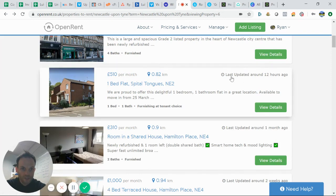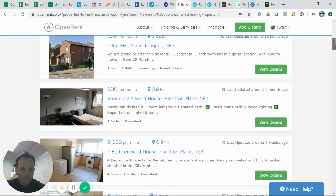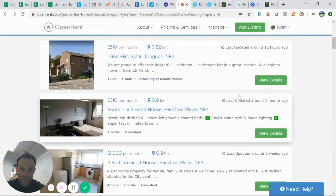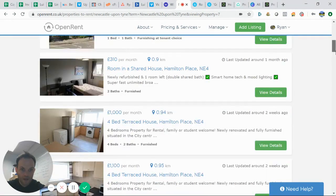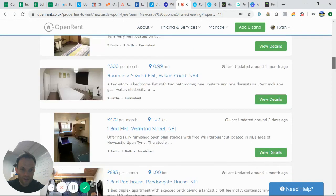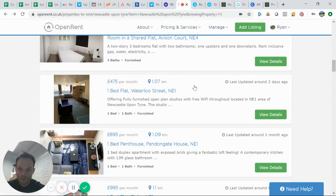What it does have is it tells you when the property was last updated. So you can see here some of them were last updated a month ago, so that either means that it's been rented, although they do tend to take them off, so more than likely it means that it has been on the market for that long. If they've updated it recently, like 2 days ago, it suggests that there's been a tweak. I know that that flat's been on for quite some time because I've seen it.